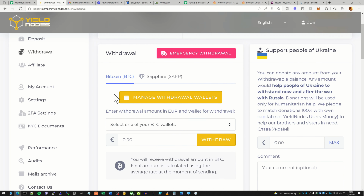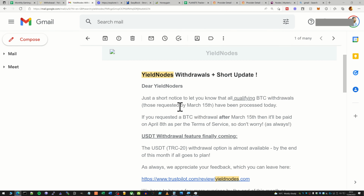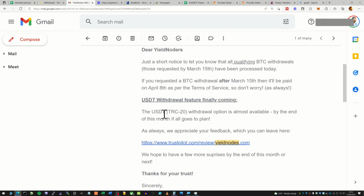So don't forget, you can currently only withdraw in Bitcoin or Sapcoin. Now they have emailed recently to say that the USDT withdrawal feature is coming soon. That will be on the Tron network here, and hopefully that'll be active by the end of the month. So that's good to know that you'll soon be able to withdraw in USDT.